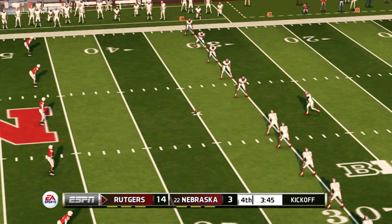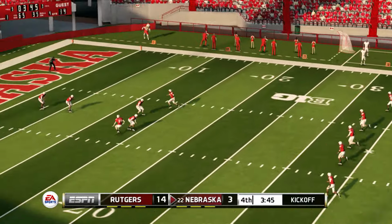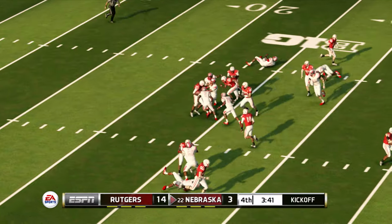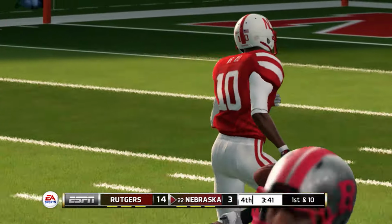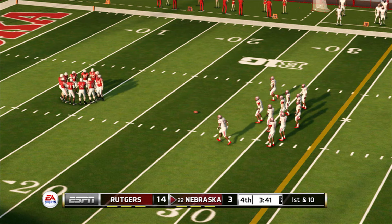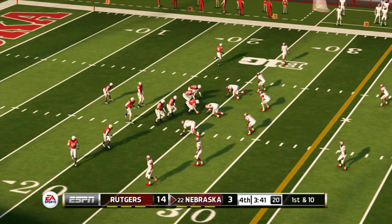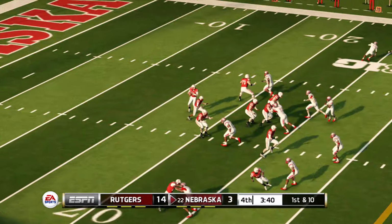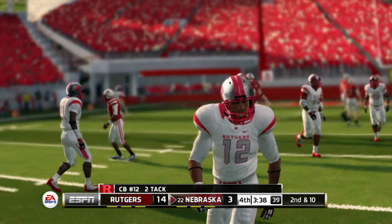Everyone's all lined up and ready for the kickoff. Number 10, deep to return. Taken from the 3-yard line. And he makes it out to about the 24-yard line. The offense is looking to be a little bit more successful with this drive as they had to punt the ball away the last time they had it. Throws quick to the receiver and it falls incomplete.